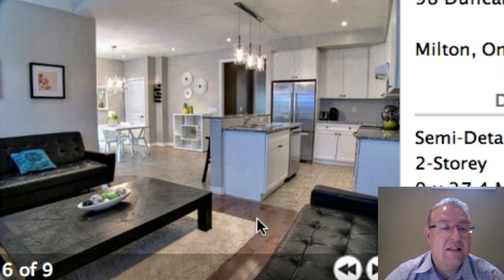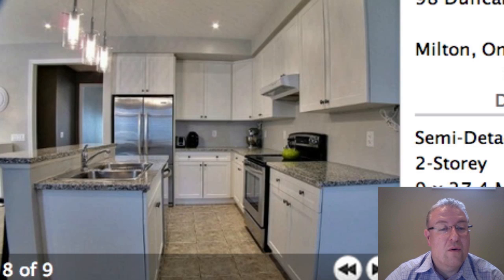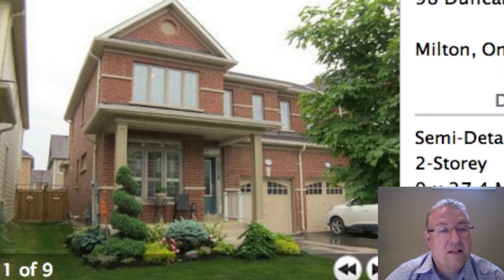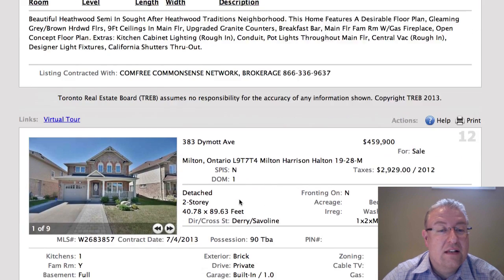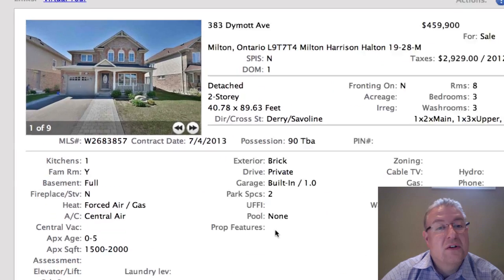There's not enough space to really block this off with a big couch and look at the far wall. Granite counters, nice upgrades in the kitchen, pot lights, that kind of stuff. I think there's better value for semis for what you're getting in terms of size and all the rest of it, but Heathwoods always command a premium, and I'm pretty sure that this one faces the train tracks too, which would definitely turn me off for sure.